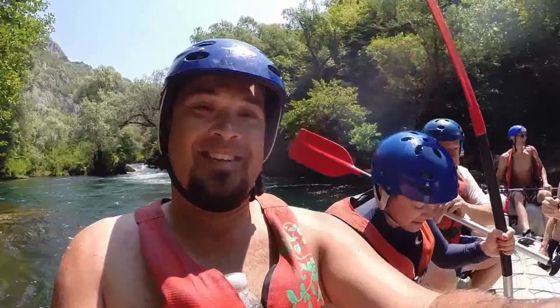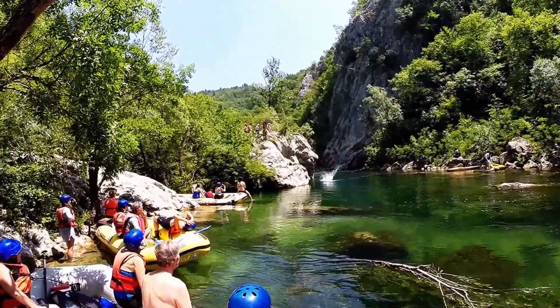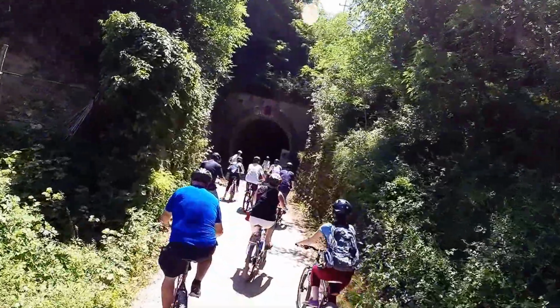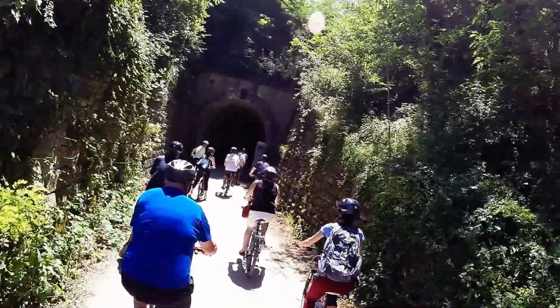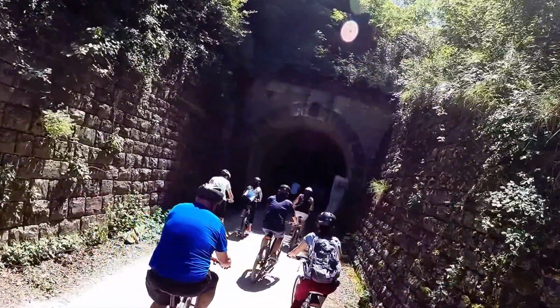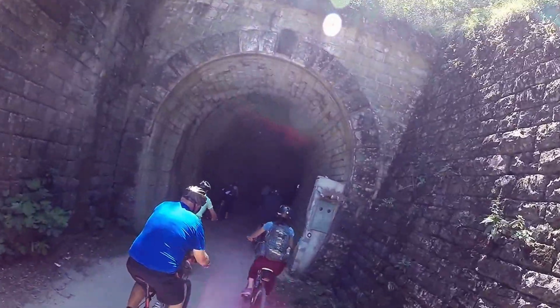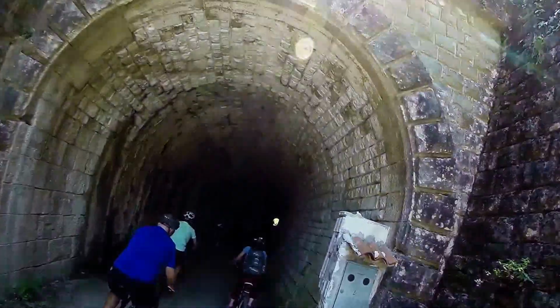Here we had an opportunity to do some cliff jumping, and then this is actually the next day. This is in Rovinj, Croatia. We spent about an hour's drive inland to get to the start of this bike ride, but prior to that we spent a little time in a little medieval village.